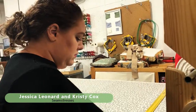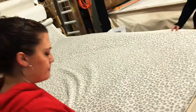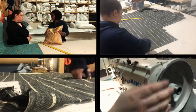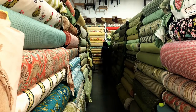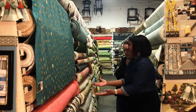Jessica Leonard and Christy Cox are seamstresses. We're cutting out for panels. I wanted to learn how to make a pillow. Christy agreed to show me how. I want to redo my desk, but I want it to also reflect my personality. Getting started meant finding some fabric. I settled on this one. Okay. It's just standing out to me.